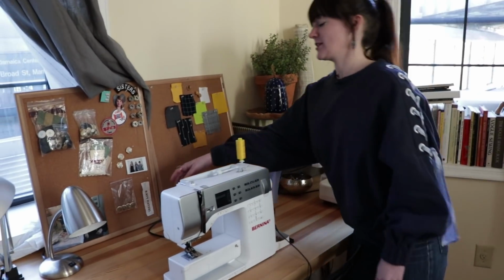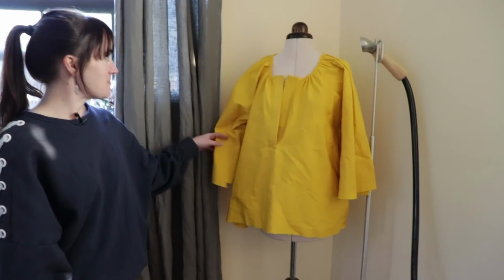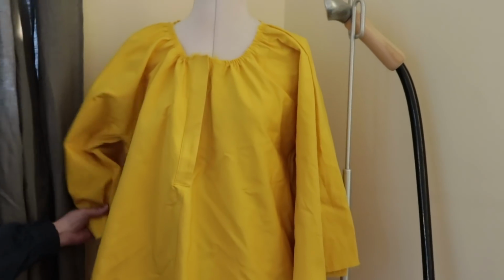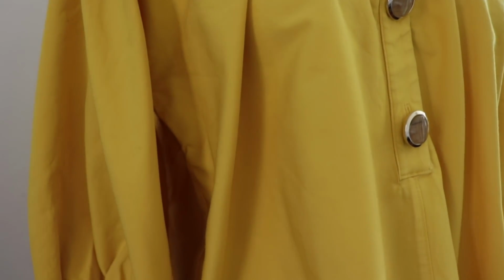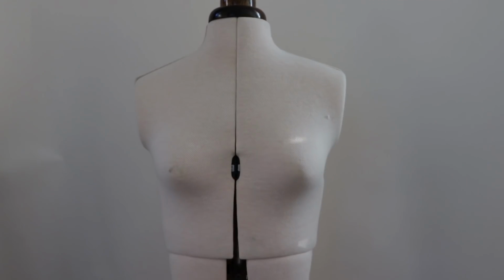Oh, this is my babushka. She makes sure I don't do anything foolish. This is my work in progress right now. It's gonna have some bias around the neck and some little buttons and some big puffy sleeves, but it's a style I've been seeing on the runway quite a bit, so it was sort of fun to figure out how they did it. And then underneath is my infamous dress form.